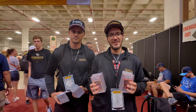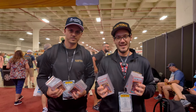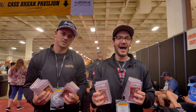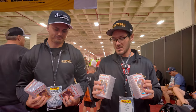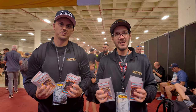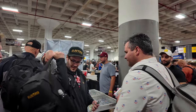All right, y'all. We just found one of the best scores of the National, in my opinion. It is a ton of 1986 Fleer basketball in PSA 7, 8, and 9 grades. You have pretty much all of the big names you'd be looking for. The only big name not here is going to be the Jordan. Obviously, we can find that at other places, but to be able to find about 45 slabs, all from the 86 set, all in high grades, at really fair pricing, we couldn't pass this lot up.